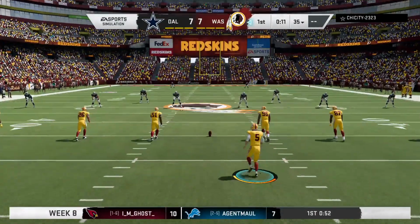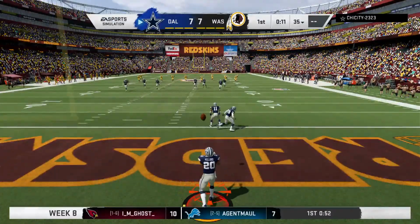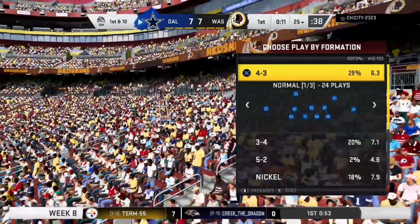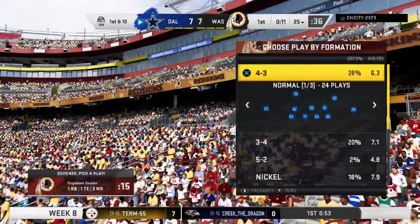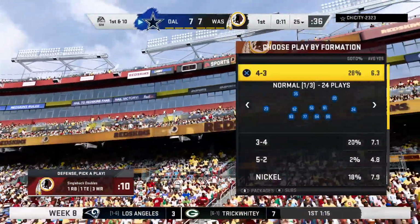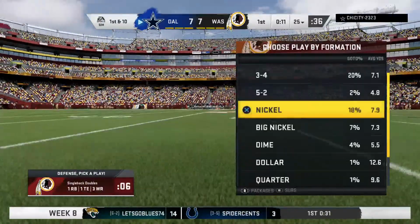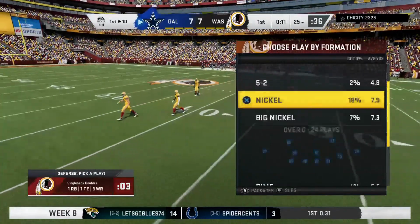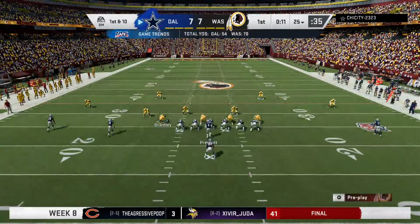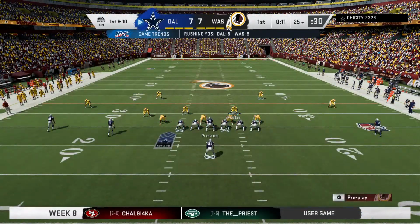So all even at 7 now as they kick it away. And a fair catch signaled for and taken successfully. The Cowboys take over 1st and 10 at their own 25-yard line. About set for this next drive by the Cowboys offense. And they're hoping to redo their efforts in the last drive when they got into the end zone.